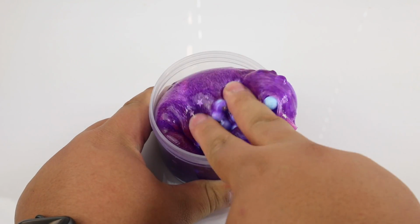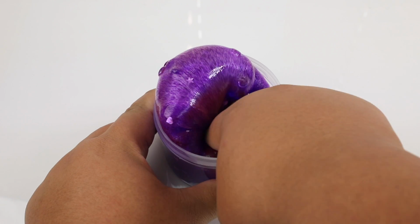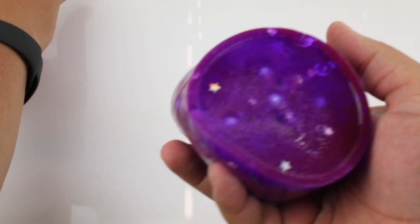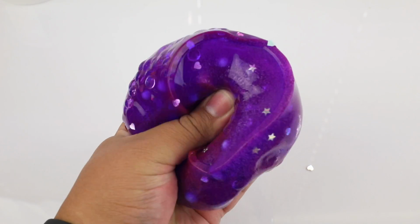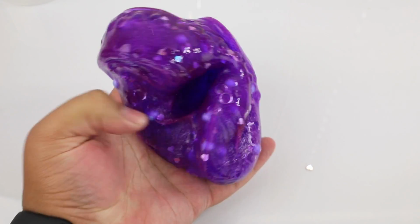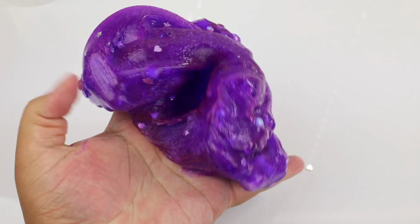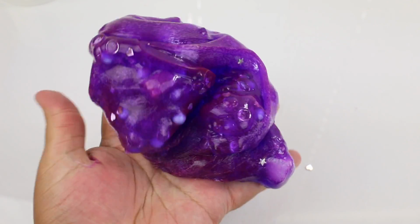It is unscented, but I did use a marshmallow unicorn magic soap in here to make it bubbly so you can get great bubble pop. So it does have the tiniest scent of marshmallow. It's not that intense though. So if you don't like scented slime, you'll probably still love this, honestly.